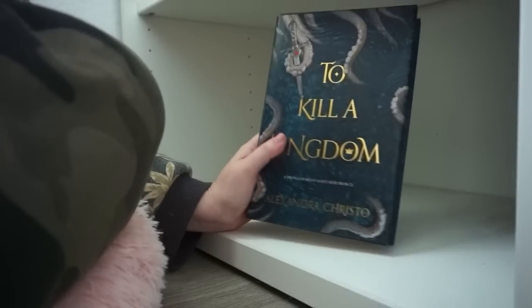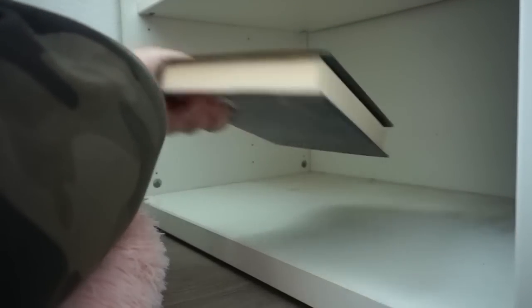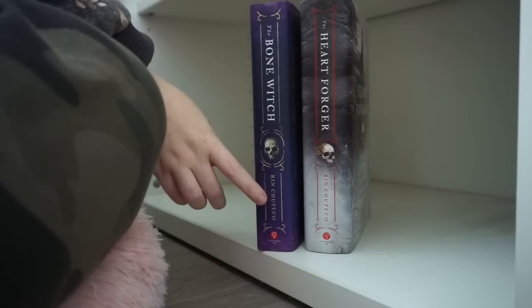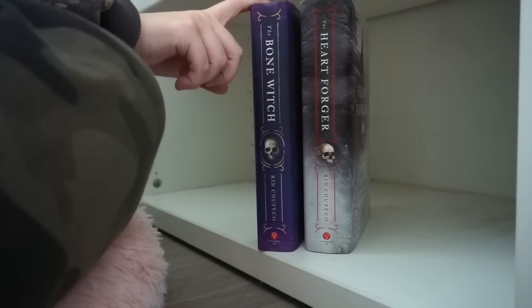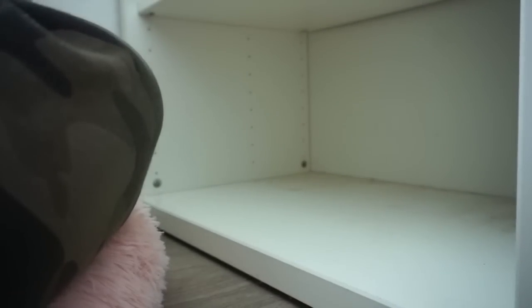To Kill a Kingdom, I loved this book. However, I don't feel like I need to hold on to it. So we'll pull that one off. The Bone Witch and the Heart Forger. These are also Rin Chupeco books who I really, really love, but I don't think I'm ever gonna finish this series. And it's been too long since I read the first book, and I don't think I would reread it. So let's pull those off also. Oh my god, look how dusty it is.